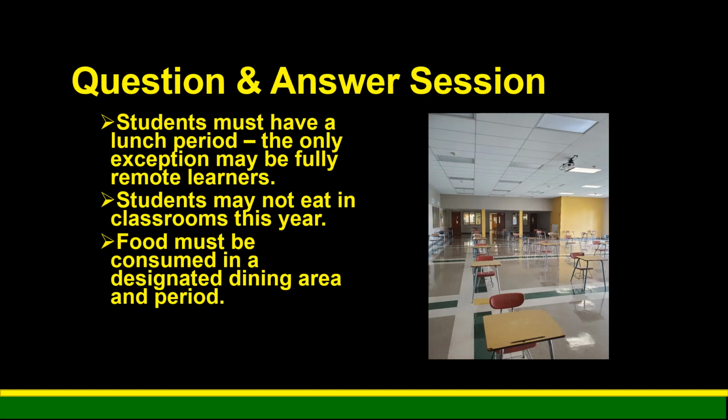So if your student's schedule looks that way and you are not a remote learner, remote learners are the exception, because obviously if you're remote, you could find some time to eat in your own kitchen, hopefully so you're not putting crumbs all over the house. But if you are in school, we really need students to have a lunch period, because we cannot risk kids not having masks in areas that we have not designated for that.